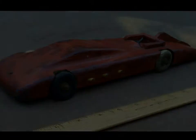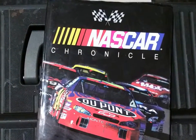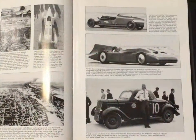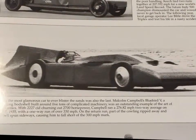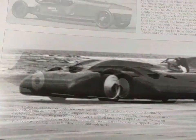One day, I was thumbing through a coffee table type book called The NASCAR Chronicles, and I spotted a familiar shaped car. It was the little red car my dad made when he was a boy. Only it wasn't red, it was blue. It was called the Bluebird V.